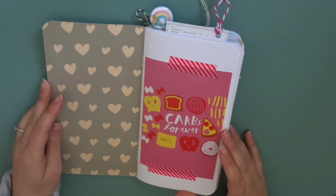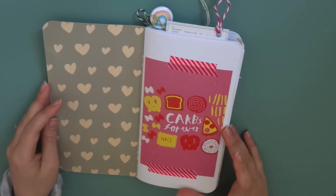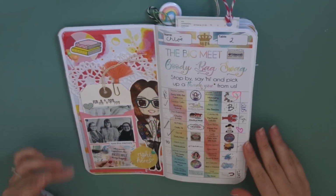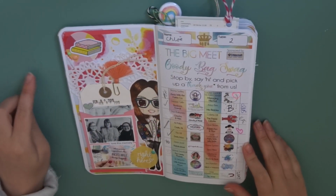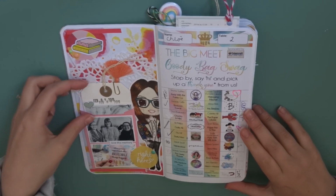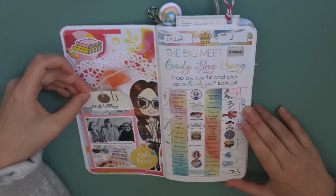First I have this Carbs Forever postcard that my friend Daisy gave me because that just about sums up my diet, to be honest. Next we have this spread about the big meat. It actually doesn't have any visible journaling at all, not because it's a secret, but just because it was all on the back of this tag, which pulls out and has a little selfie on it.